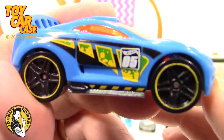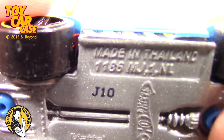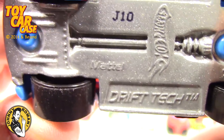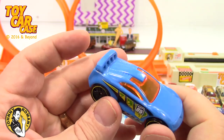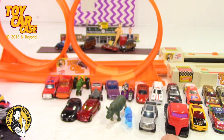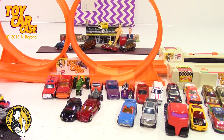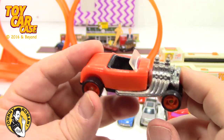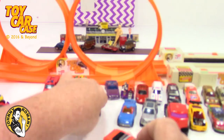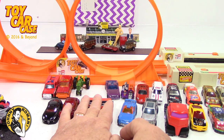Oh, what is this? Hot Wheels 8505. Nice. Hot Wheels. Made in Thailand. Drift Tech. Oh, look at that. That is sweet. Oh, now that I'm driving that little Miata for a while. All sorts of interesting cars you see. Oh, here's another Mickey D's. Ah, look at that. Here's two mints in one. Kind of nice, simple sauce.